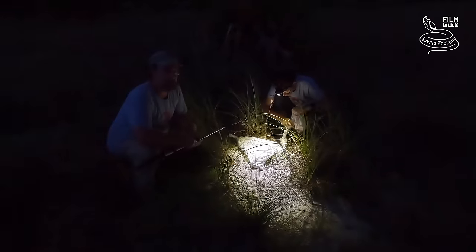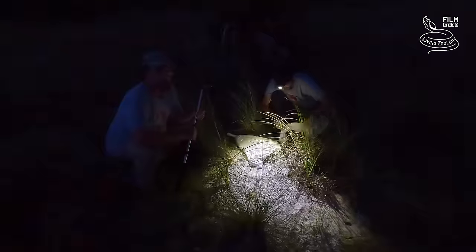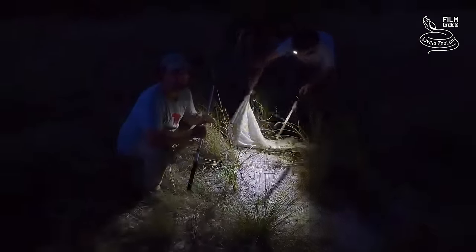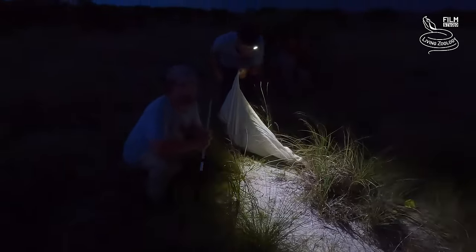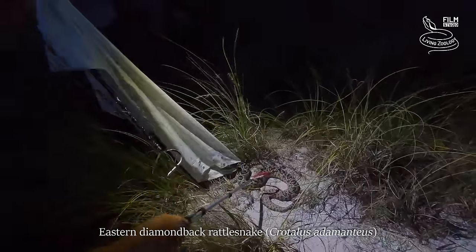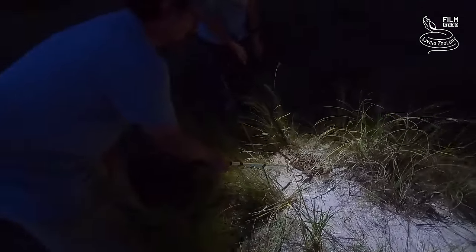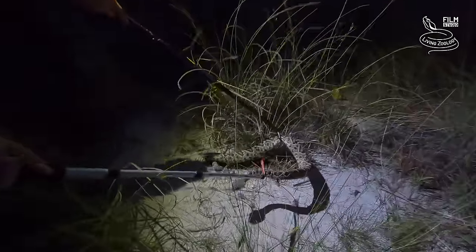So we're going to release the eastern diamondback rattlesnake in the exact location where we found it. We decided to do it late so there wouldn't be any other people around. It'd be safer for the snake and for the other tourists in the area. So here he comes. Yeah, we are just on the same spot in front of the burrow where he was. So let's see if we can guide him there, get back home. He should recognize this area.